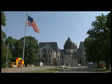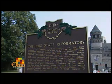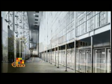In 1990, the prison closed. It was 94 years old. There was talk of tearing it down, but a citizens group came together to save it. The Mansfield Reformatory Preservation Society now operates the facility. It's a building worth preserving, even at 120 years old.